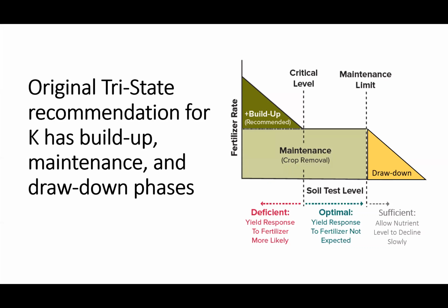And then the maintenance region for potassium would be replacing crop removal plus about 20 pounds of potassium per acre. And that 20 pounds extra compensates for the leaching loss of some potassium in low cation exchange soils and the fixation of potassium in some of the heavier clay soils.